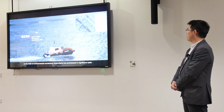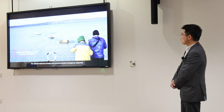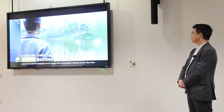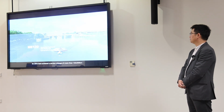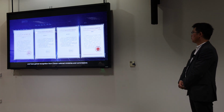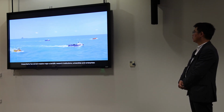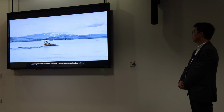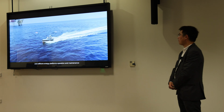In the field of environmental monitoring, OceanAlpha has participated in significant tasks for natural resource surveys and environmental emergency response, such as water pollution investigation for the Yangtze River and deposition detection for the Yellow River. Its USVs have achieved a service mileage of more than 100,000 kilometers and have gained recognition from China's national ministries and commissions. For marine surveying, OceanAlpha has served major scientific research institutions, universities, and enterprises, assisting Antarctic scientific research, marine stereoscopic observation, and offshore energy platform operation and maintenance.